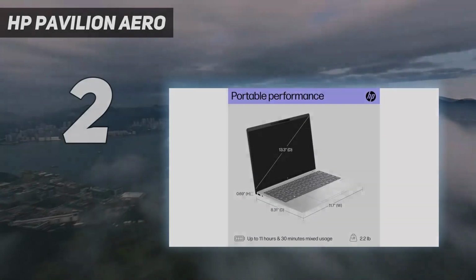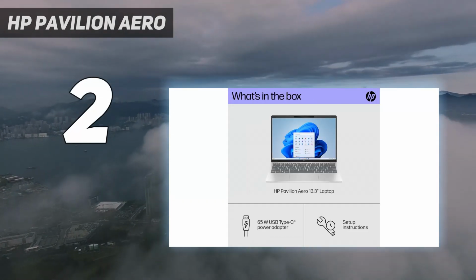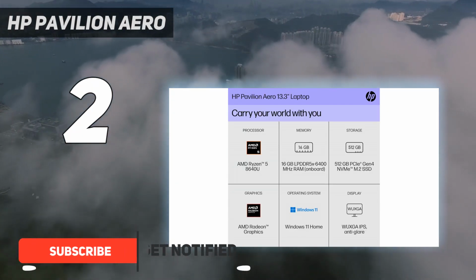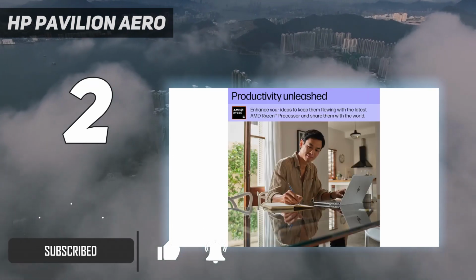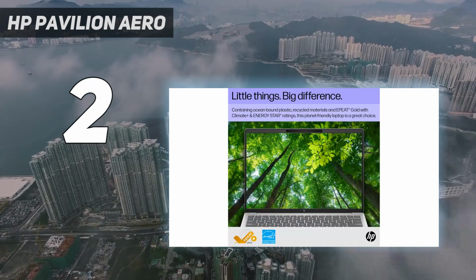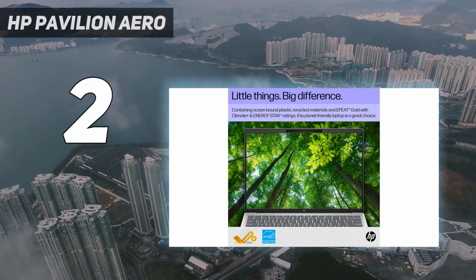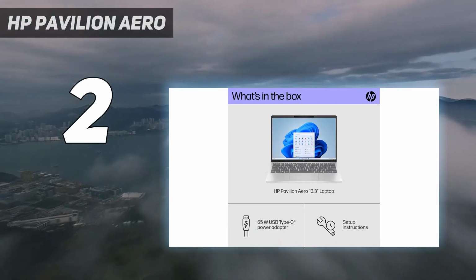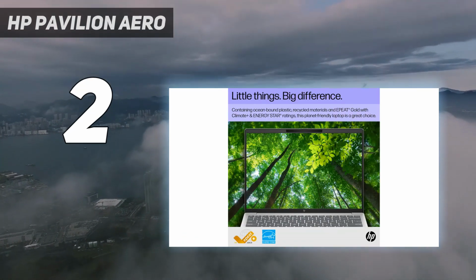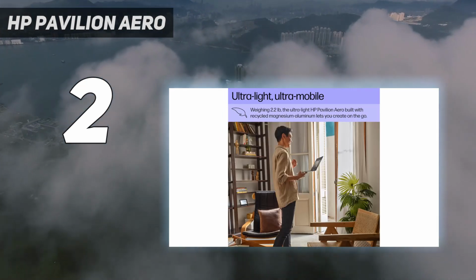HP Pavilion Aero. Our recommendation for a more affordable mid-range option is the HP Pavilion Aero 13 2024. Configurable with Zen 4-based AMD Ryzen CPUs, up to a Ryzen 7 8840HS, this 13-inch ultra-portable is well suited for light productivity tasks like text processing and web browsing, as well as some moderately intensive workloads like programming and photo editing. Its compact and lightweight design makes it easy to carry around, and you likely won't need to bring a charger, as the battery lasts around 10 hours of light use.